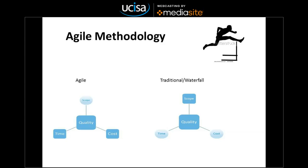Thank you. So, a wee bit about Agile methodology. Hurdles there, as you can see: it is difficult when you're working in a typically traditional waterfall environment.